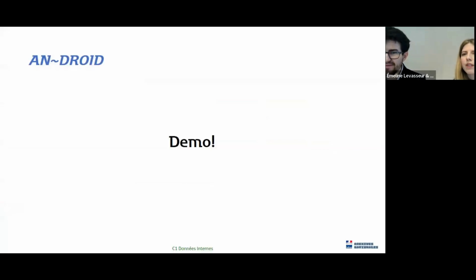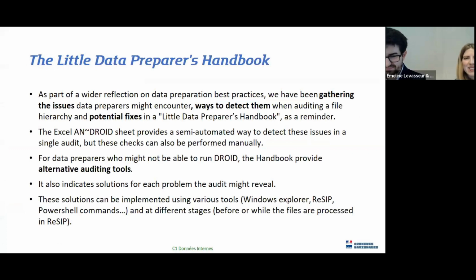Okay. Let's continue. So this tool was conceived as a part of a wider reflection on data preparation best practices, which also entailed gathering the issues that data preparers might encounter, ways to detect them, and potential fixes in what we've called the Little Data Preparer's Handbook as a general reminder. The handbook also outlines the consequences each issue may have if left unaddressed.